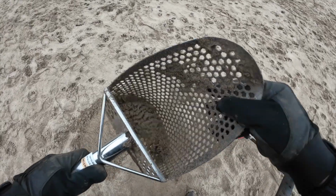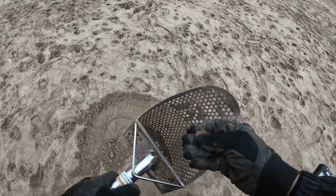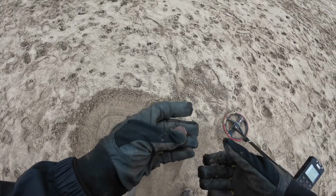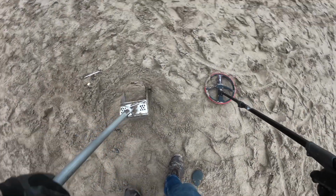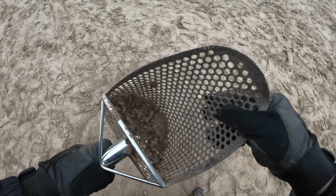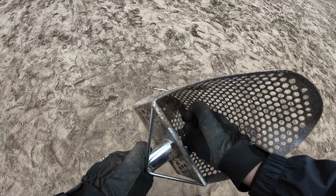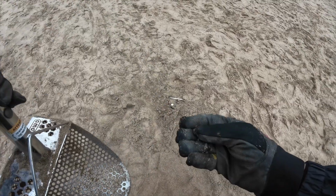I'll turn you on. 64, 65 again. 64, 65. Gives us another 10p, I think. Yep, another 10p. 70, 71. It's got to be a 20p. Certainly is. Just seen it. So whoever was building little castles left that behind.